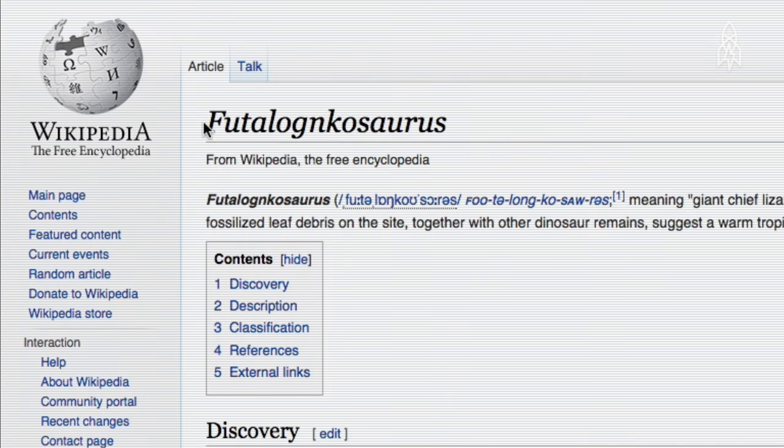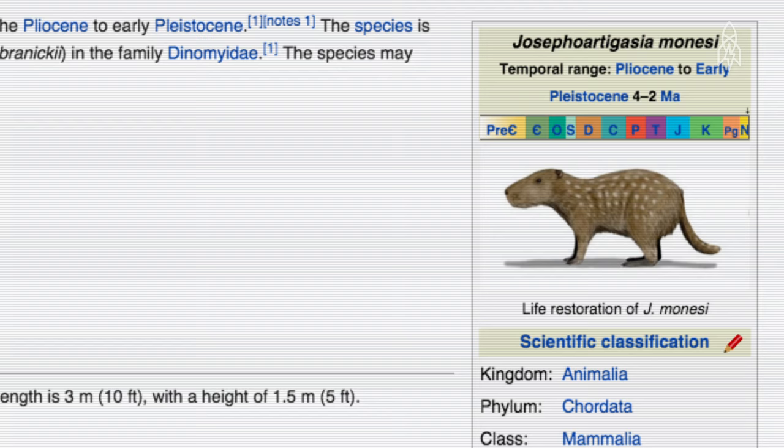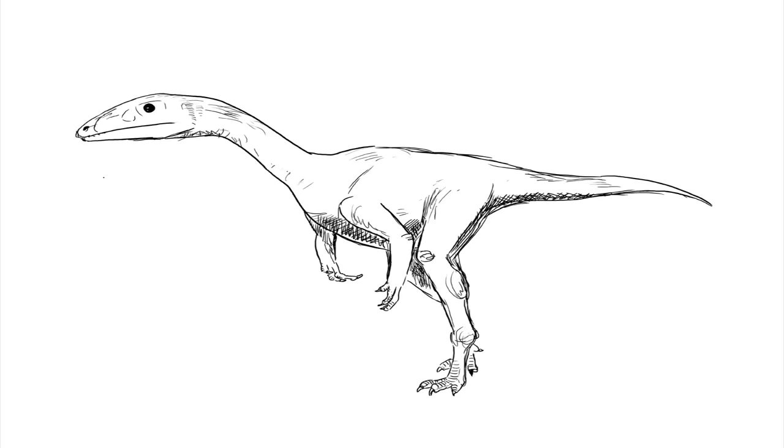Pop quiz. You need some info on the Futhulonchosaurus, the Barosuchus, and the Dicynodon. Where do you go? Wikipedia. Thanks, Nobumichi. Oh, no problem. How do we know what these prehistoric creatures looked like? Lots of careful research and attention to details. Wait, how do you know? I draw them. Wait, really? All of them? Well, a lot of them.